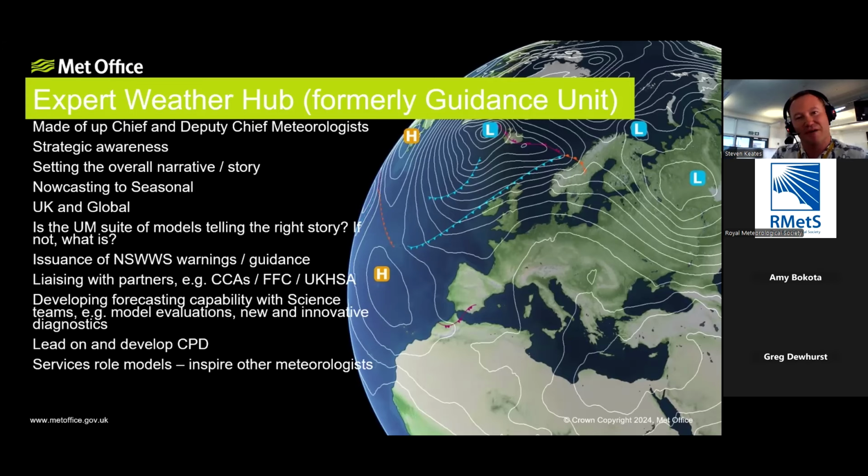But as I say, about 20% of my time is also given to developing forecasting capability with other science teams. So some of the work I'm particularly involved in is evaluating different models, different visualizations, different diagnostics, because it's a rapidly evolving science, and trialing them to see whether they are actually providing the best sort of steer and the right track in which we want to head, i.e. getting more accurate weather forecasts out to everybody who's interested.